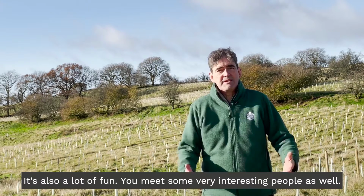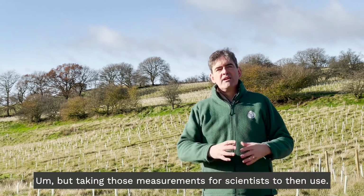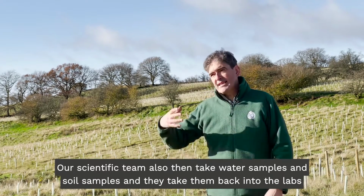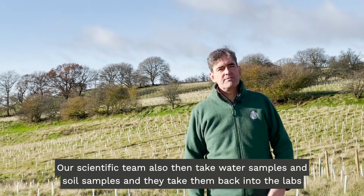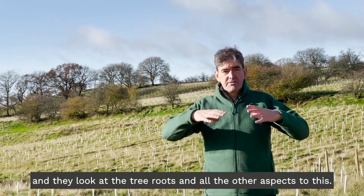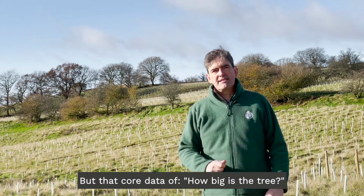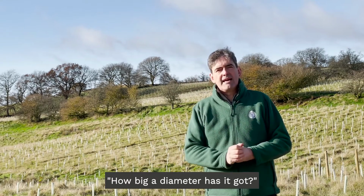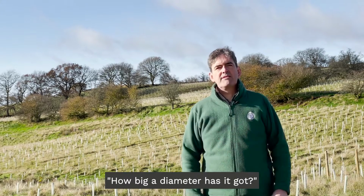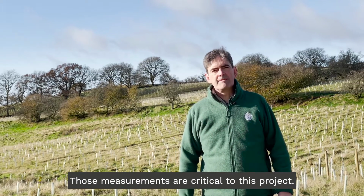It's also a lot of fun. You meet some very interesting people as well. But taking those measurements for scientists to then use. Our scientific team also then take water samples and soil samples, and they take them back into the labs and they look at the tree roots and all the other aspects to this. But that core data of how big is the tree, is it surviving, how big a diameter has it got, those measurements are critical to this project.